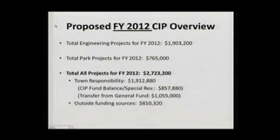Kind of gives you an overview of this slide here of the cost. So total for engineering projects for the next fiscal year will be $1,903,200. And the total cost for park projects for next year would be $765,000. And that would include a transfer from the general fund of $1,055,000 and the outside funding sources, grants, other earmark funds, $810,320.